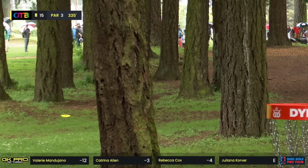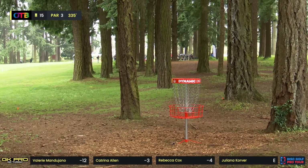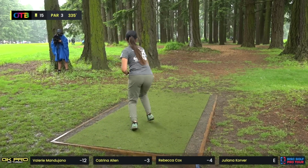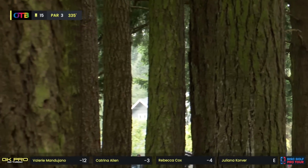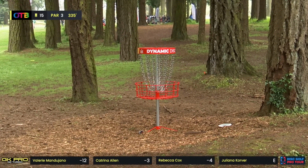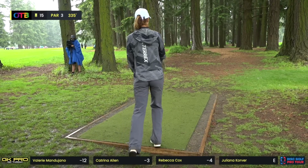This is a Maverick finding a right side gap and leaving Rebecca with a circle 2 look. Yeah, it takes a special shot to get inside the circle. It's perfect. This looks pretty special. This is a Vandal from Valerie. That is perfect. Oh, that's exactly how I see it in my head, and she just executed it perfectly. That little turnover that fades back at the very end makes it through all those trees.